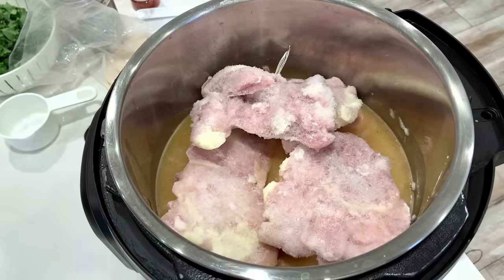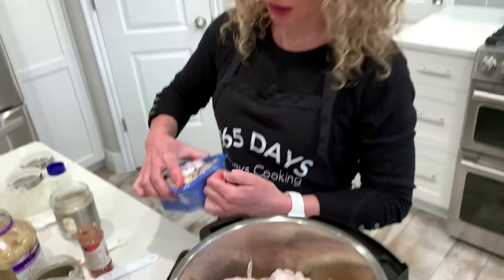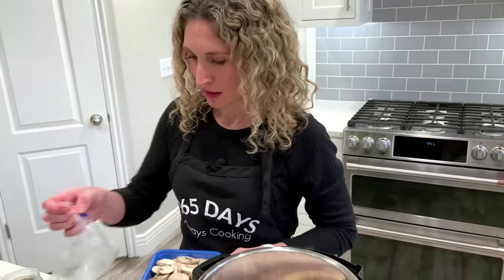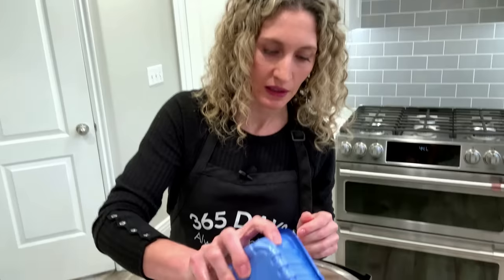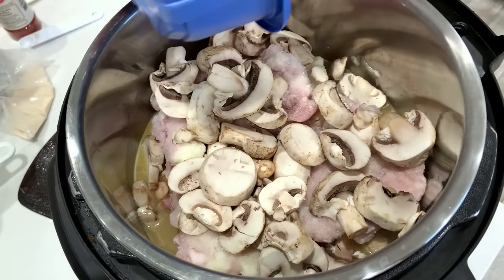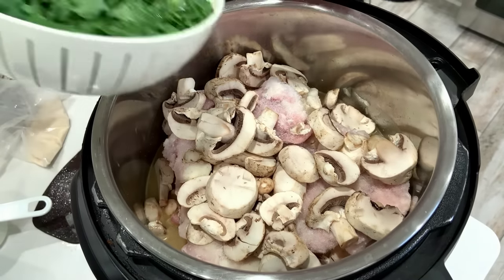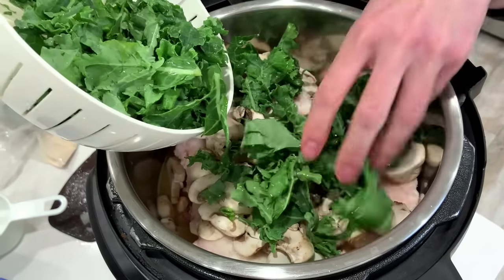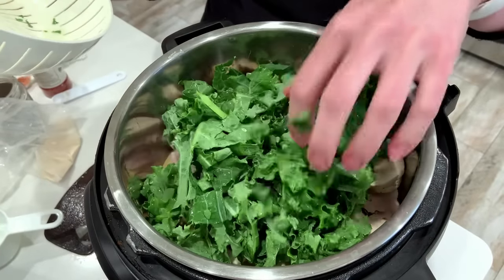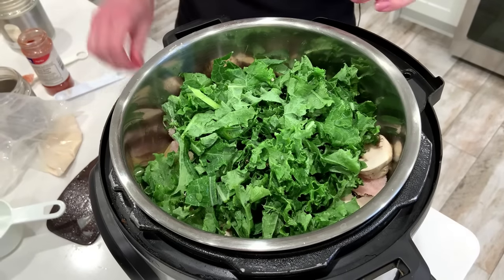And then I'm going to add in mushrooms today. I'm a big fan of mushrooms. I know my kids aren't always the biggest fans, but if you like them, add them in. And I'm just doing 8 ounces of sliced mushrooms. And then to add some greens and some variation, I've chopped up about 2 cups of kale leaves, and I did not include the stems. That's the really bitter part, so make sure not to do that.